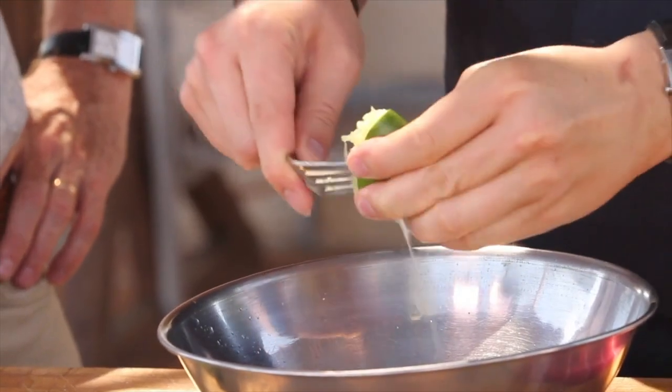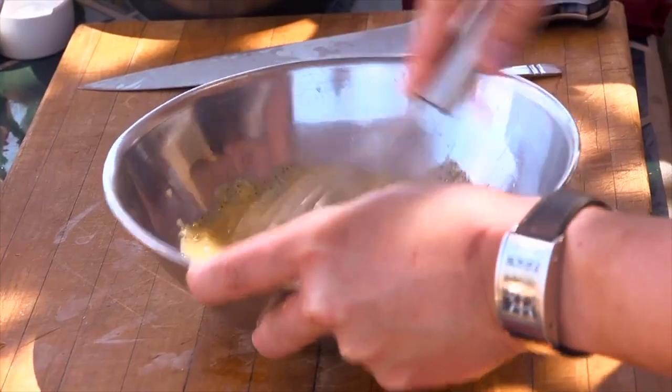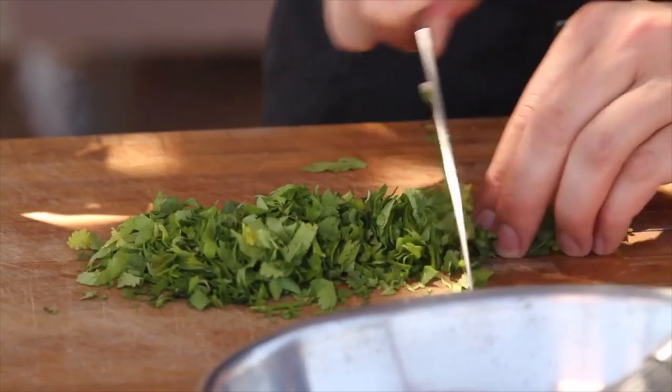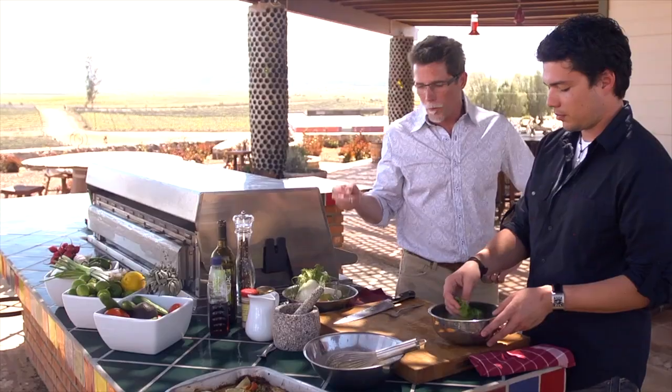Louis put together a great garlicky aioli to go with the trout, spiced up with some horseradish, plus a big handful of cilantro that anchored us firmly on Mexican soil. Mmm. Yes, it's spicy with that horseradish. I like it. It's good.